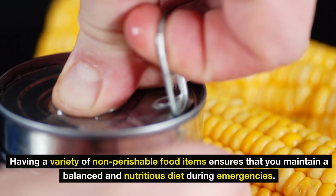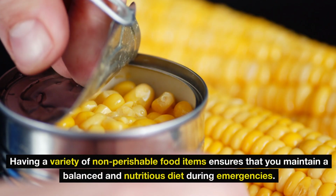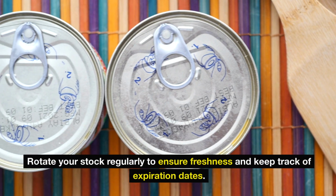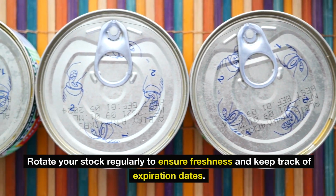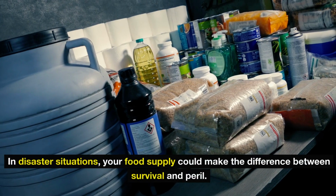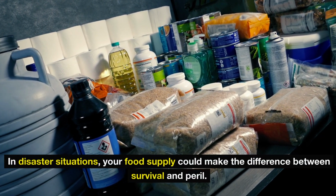Having a variety of non-perishable food items ensures that you maintain a balanced and nutritious diet during emergencies. Rotate your stock regularly to ensure freshness and keep track of expiration dates. Remember, it's better to over-prepare than under-prepare. In disaster situations, your food supply could make the difference between survival and peril.